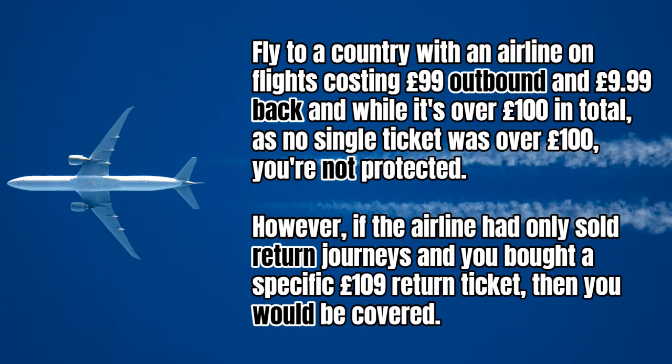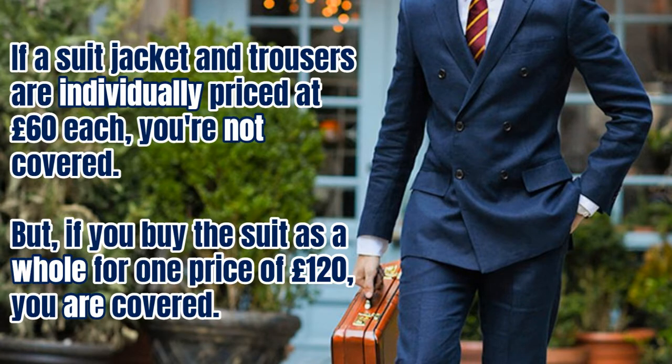For example, if you fly to a country with an airline on flights costing £99 outbound and £9.99 back, while it's over £100 in total, as no single ticket was over £100, you are not protected. However, if the airline had only sold return journeys and you bought a specific £109 return ticket, then you would be covered. Alternatively, if a suit jacket and trousers are individually priced at £60 each, you are not covered. But if you buy the suit as a whole for one price of £120, you are covered.